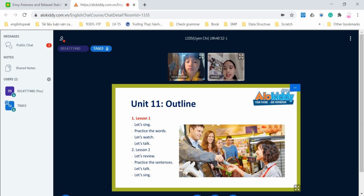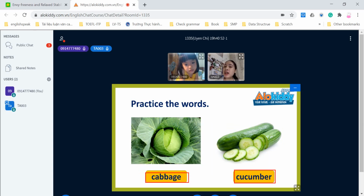Okay, I will ask you again. So when you go to the supermarket and you see some vegetable, what kind of vegetable you decided to buy? When you go to the supermarket, do you buy vegetable? I don't know. You don't know? You don't buy the vegetable in the supermarket? Mommy.